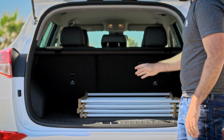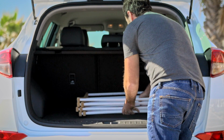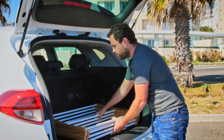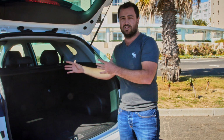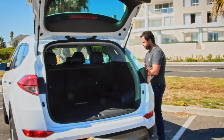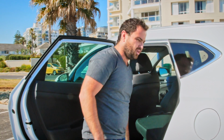Okay, as you can see, it's about 1 1/3 clothes horse wide and about 3 clothes horses tall. So that's with the seats in place. Now, what if you fold the seats down? That's why people buy SUVs. They offer lots of space. The annoying thing with the Tucson is you can't just flick the seats down from here. There's no buttons or levers. You have to go around to the doors and flick a lever on the side of the seat. One there and one there.